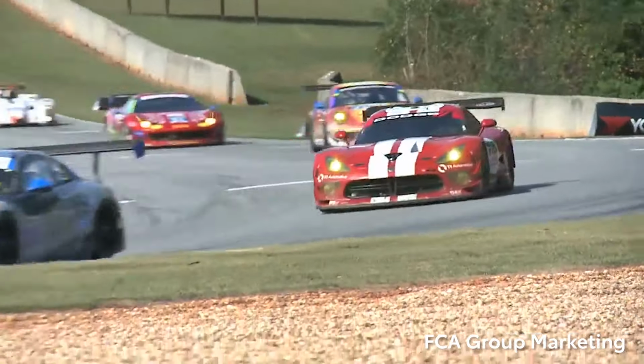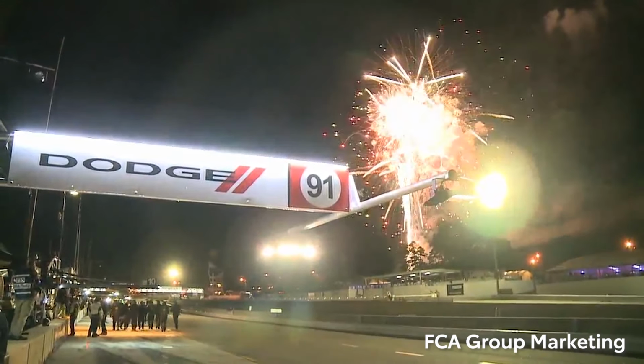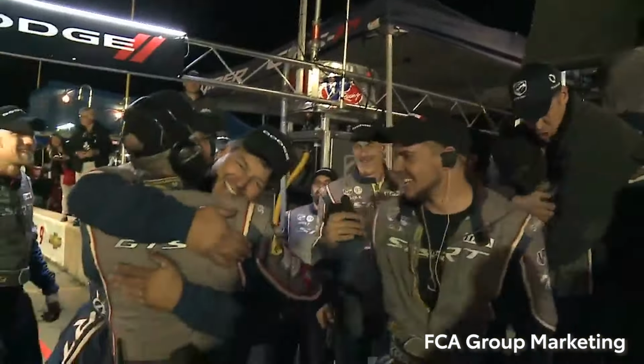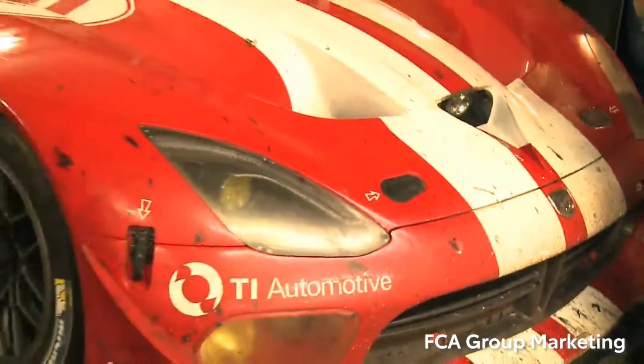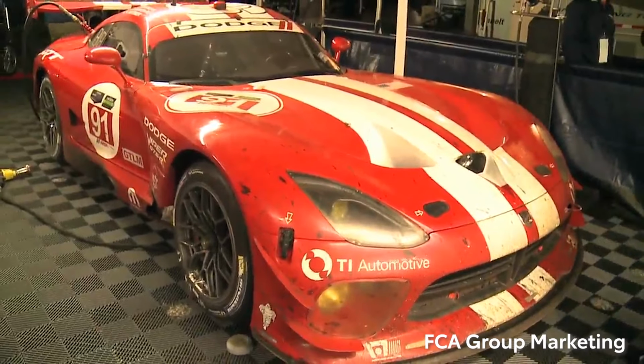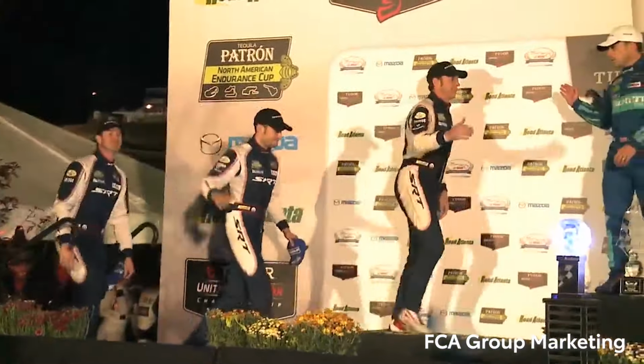The balance. When fireworks lit up the chilly October night to signal the end of the race, 9 months of hard work paid off. A third-place finish by the number 91 Dodge Viper SRT GT-SR in the GT Le Mans category delivered a driver championship for Kuno Whitmer and a team championship for the Viper in the two-door United Sports Car Championship.